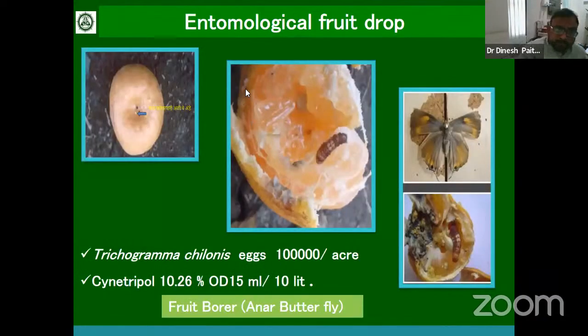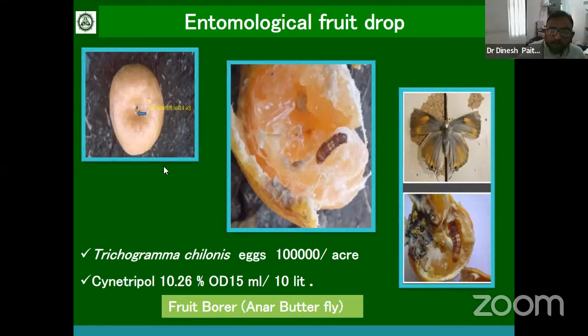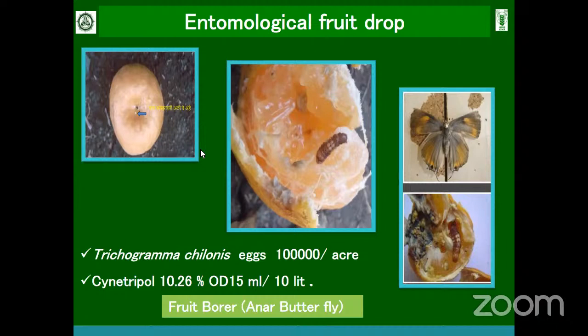Then this is a new pest. Actually, once in a while this was a visitor, particularly in citrus, in mandarin. But it has become regular now, since 2 years, with mandarin. This is a pest from pomegranate, a fruit borer, the anar butterfly. Actually, the peculiar symptoms: at the distal end we can see a small hole, a black color hole, and the fruits remain on the tree, they don't drop down.